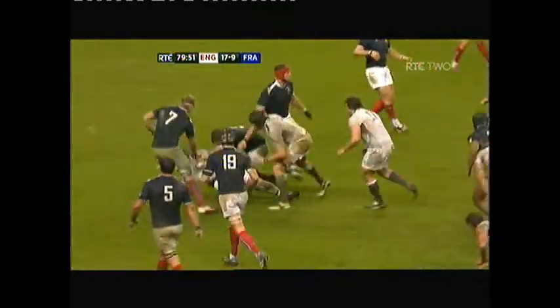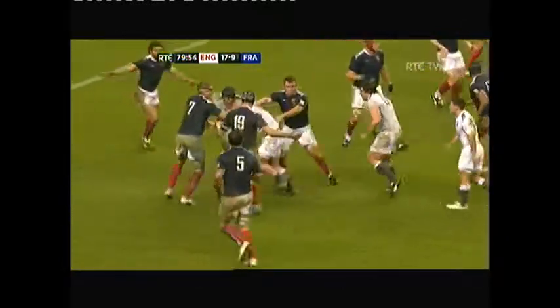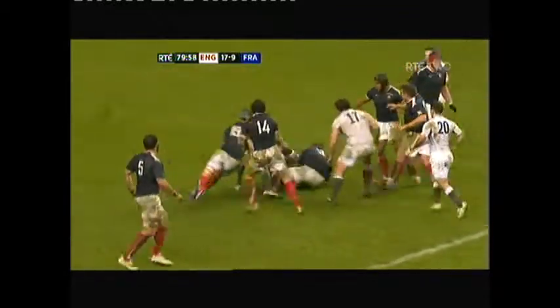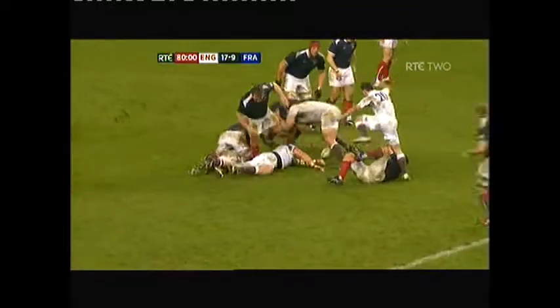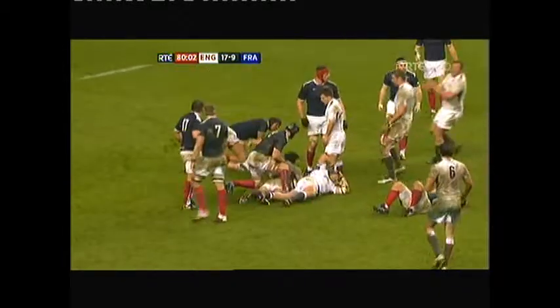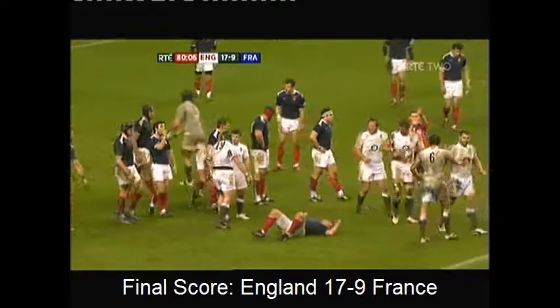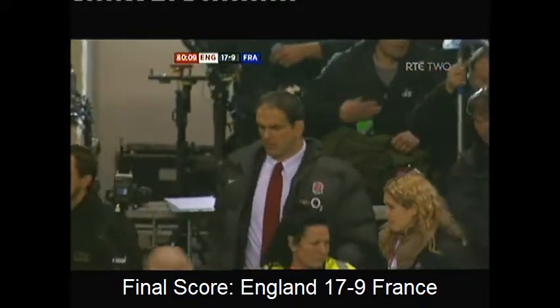This is taken on by Henry Fury. And this is a wonderful way to finish. Driving at the French line again. The clock goes red. The whistle sounds. It's a scrum to France. The ball went forward. But there's time for no more. And England have their 3rd consecutive home win.